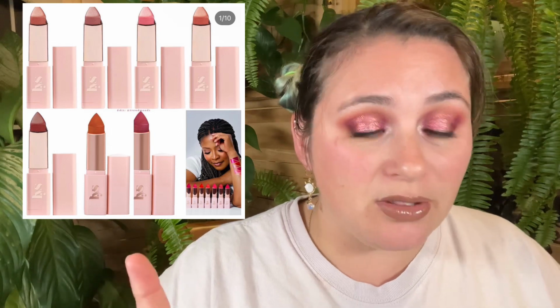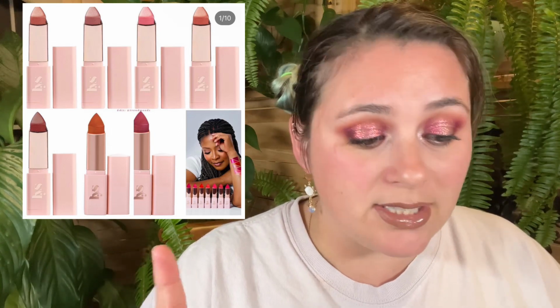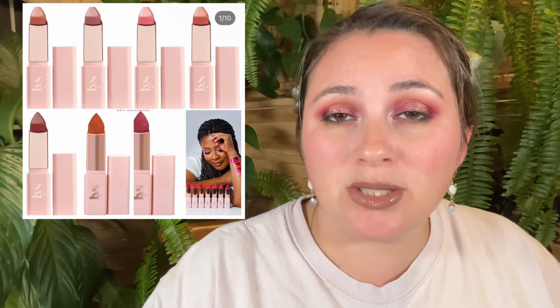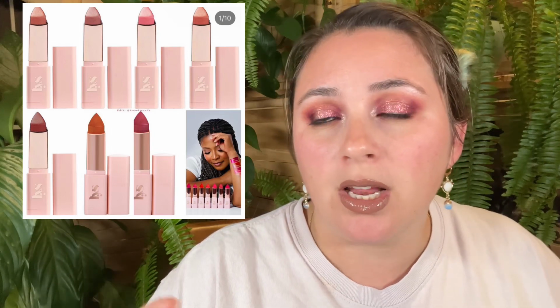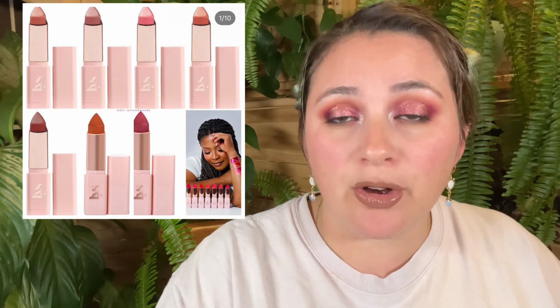So these are here. These are $20 each. There are 7 shades, and 2 of the shades are exclusive to LYS's website. Now, if you wanted those 2 shades, one of them's like a poppy color, and I can't remember the other one, oh, the watermelon colored one. Those are both exclusive to LYS's website, but they are currently sold out. I'm sure they'll be back, but they are currently sold out. So these retail for $20 each.